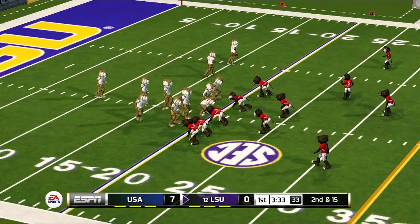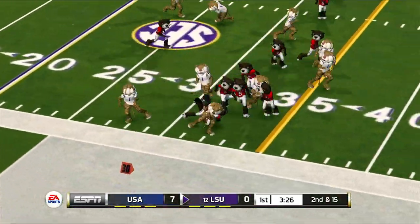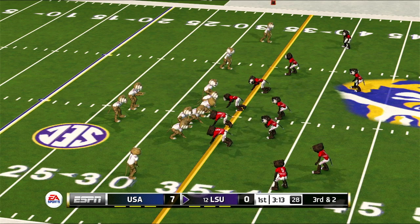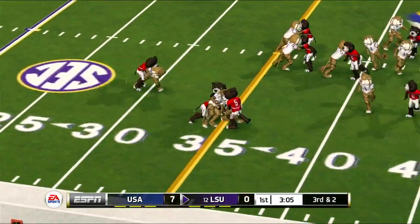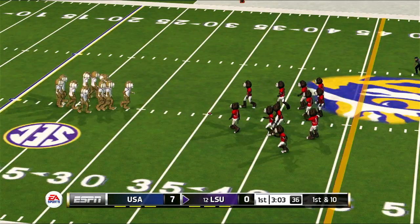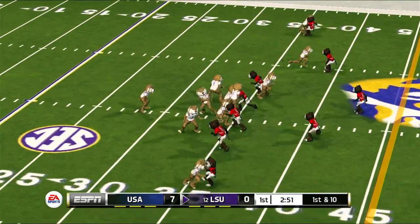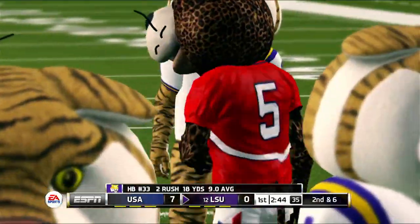Second and 15. Ball on their own 19. Third down. Hey, watch number two. And he's tackled at the 33-yard line. Bring him down at the 35-yard line. From their own 35-yard line, first down. Tackled after a decent run up the gut, gaining 4 yards. That makes it second and six.